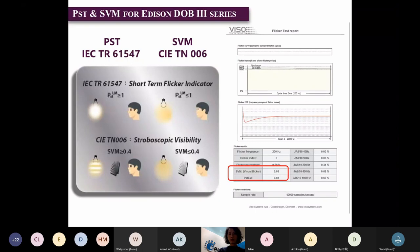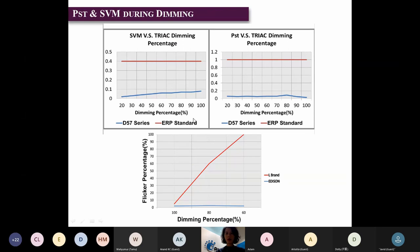Okay, so this page is about, as I just mentioned, the new ERP regulation, about PLC and SVM. We already have the equipment to do the test and make sure the modules have no issues and meet the ERP regulation. Okay, so this is the value, and you can have a quick review of when we do the dimming.